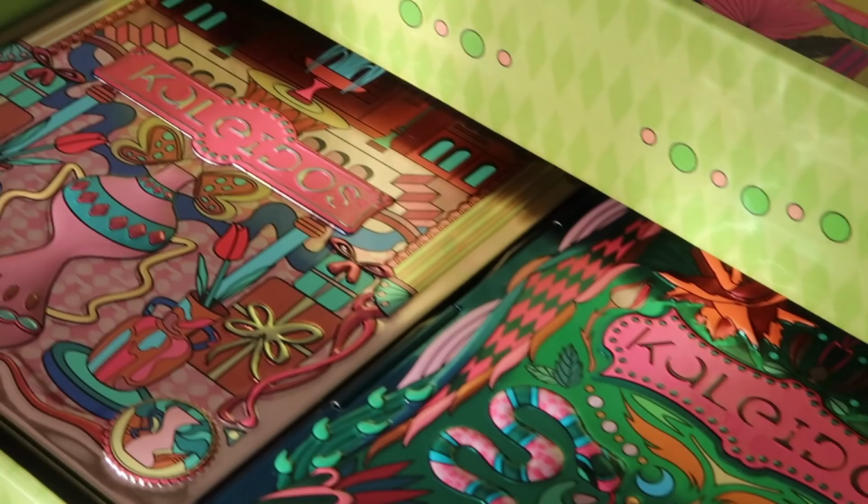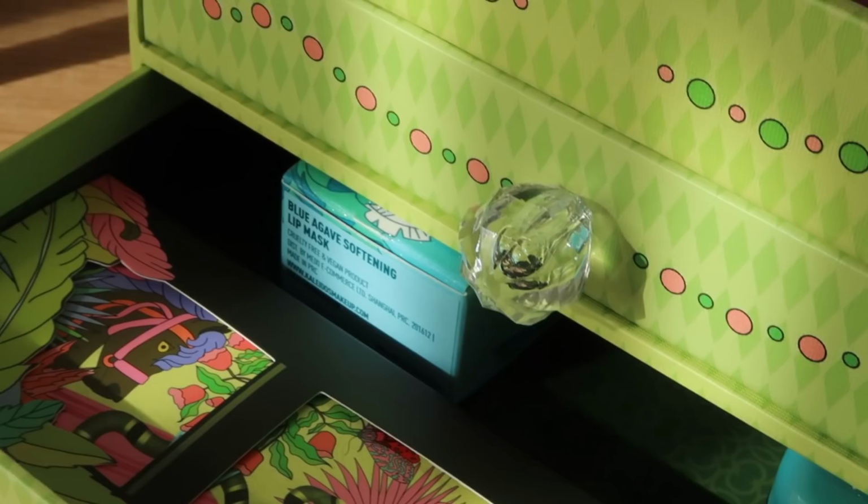We are going to be reviewing the new spring collection from Kaleidos makeup. I'm so excited to be reviewing this because literally every single collection Kaleidos comes out with, I am so hyped for, because every single collection is so beautiful, it's so unique, and it's so inspiring.